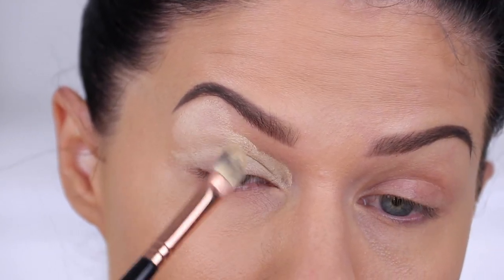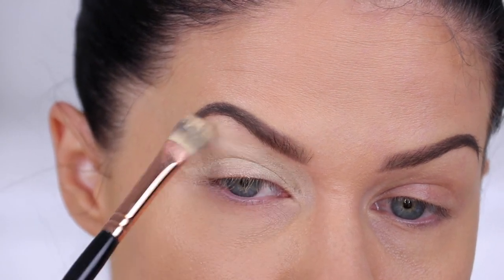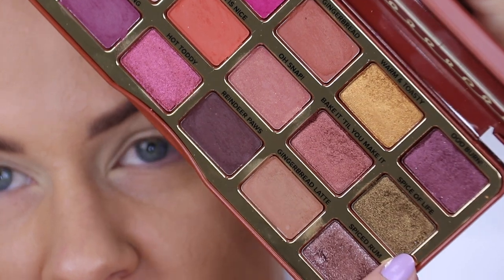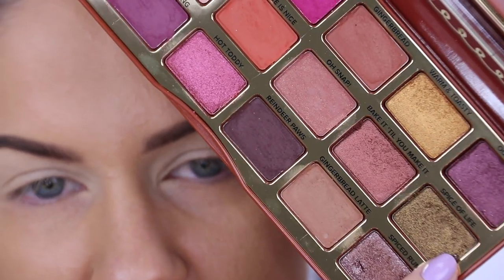Yeah, we'll report back. I'm still undecided. I've been doing it for about 2 weeks now. Still not sure. Now in this palette, I actually really, really enjoyed this shade here, Spice of Life. It was just the most beautiful olive gold green. Oh, it's just magic. So I actually want to do a look using that color today for sure.